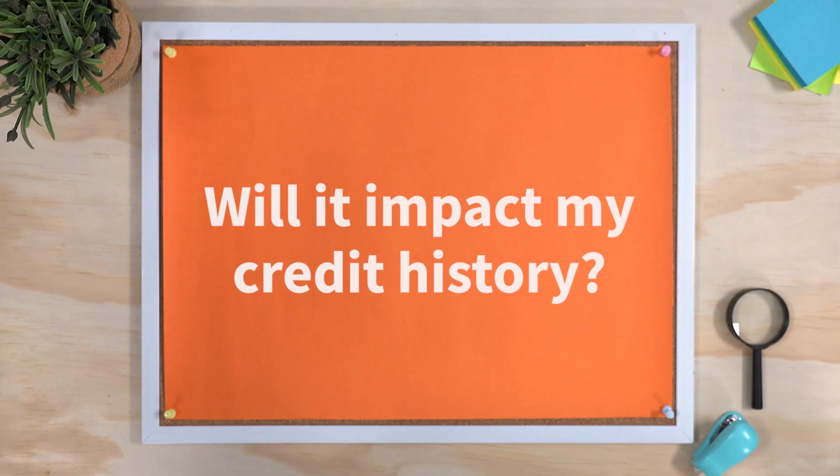Will it impact my credit history? A credit card can help build your credit score. If you pay your bill off each month, it shows the bank that you're a responsible borrower. This can boost your chances of being approved for a loan in the future. Afterpay payments won't count towards your credit history, so keep this in mind if you plan to apply for a loan from the bank later down the track.